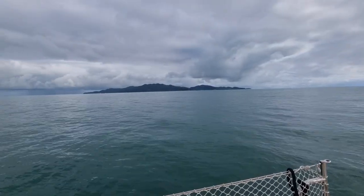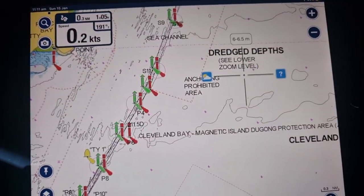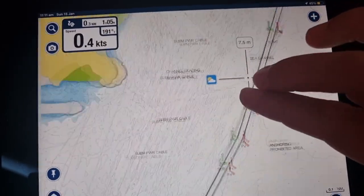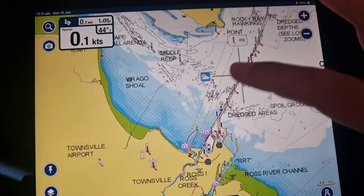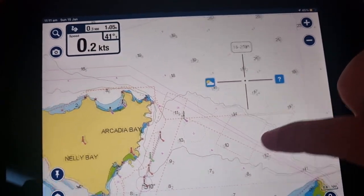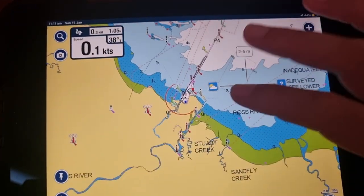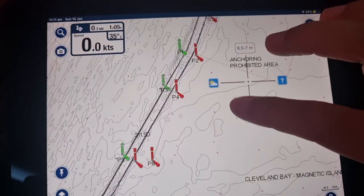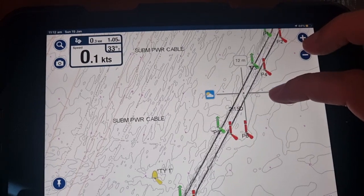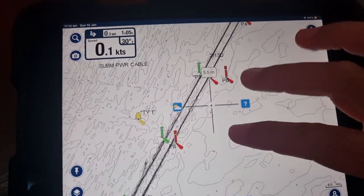It is quite shallow for large ships here. You can see around Magnetic Island, it's quite shallow. Sevens, six, and in this channel here, it's 12. So this is the one they were dredging. But you can see this channel goes from Townsville out to the Coral Sea, and this is the anchorage for the large ships. Around Townsville, it's not shallow for us because we're 2.2, so all this is great, but for large ships, their drafts are quite deep, so the channel is being dredged at the moment, and you can see it's 12 meters in the middle of the channel there. But if they were to venture outside, it's about 6 meters. So it's not quite deep enough for large ships.